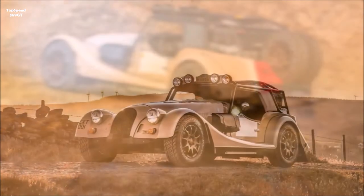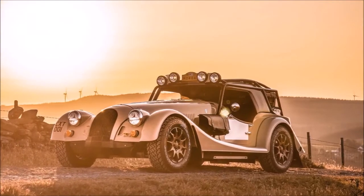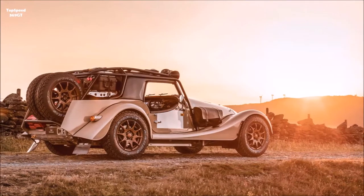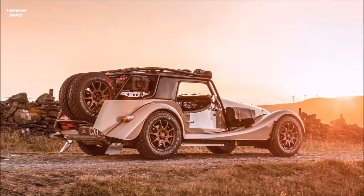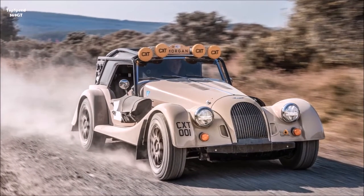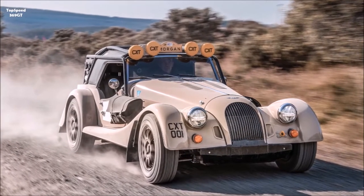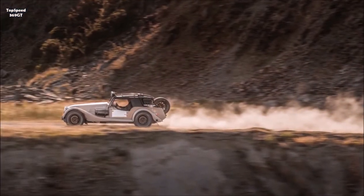Its wilderness ability comes from Axis all-terrain tires, a raised ride height, and the fitment of a new BMW-sourced electronically controlled limited slip differential with various modes for different conditions including all-terrain and extreme, the latter of which locks the differential. As with the standard Plus 4, power comes from BMW's turbocharged 2.0-liter inline-4 engine and a 6-speed manual gearbox.